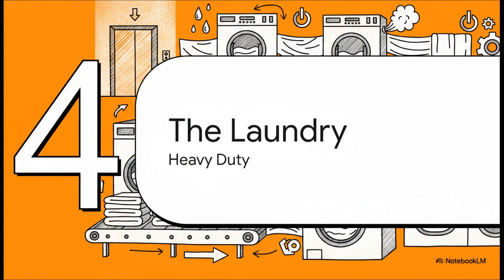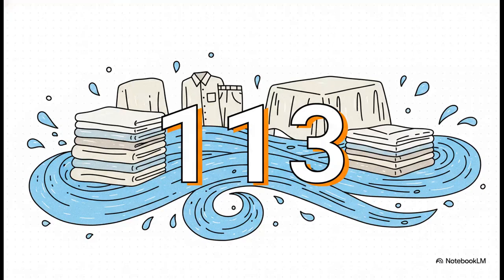All right, heading downstairs now. Section 4, the heavy-duty laundry. Taking the service elevator deep into the basement, we encounter the unsung hero, and arguably the heaviest consumer of the entire hotel, the commercial laundry center.